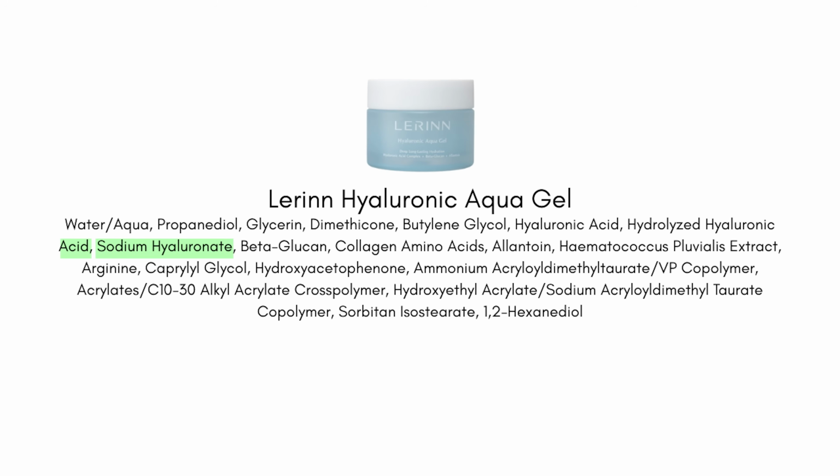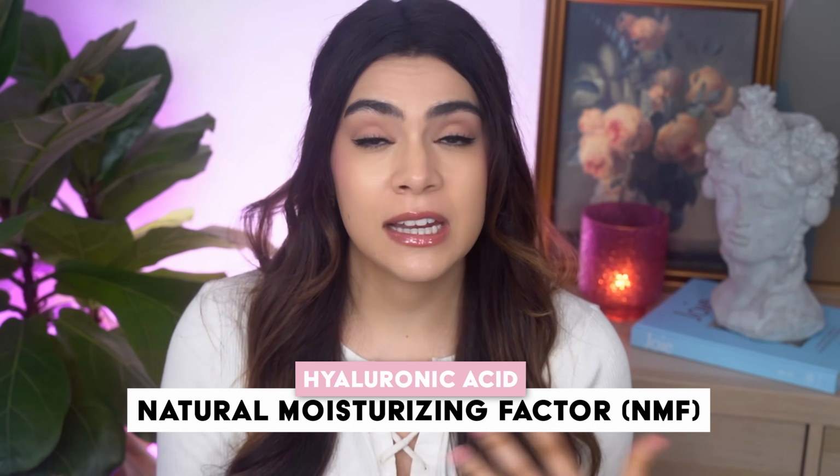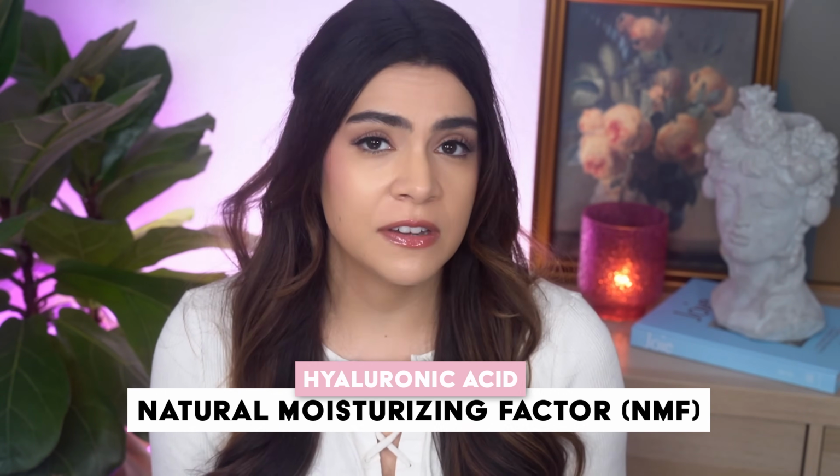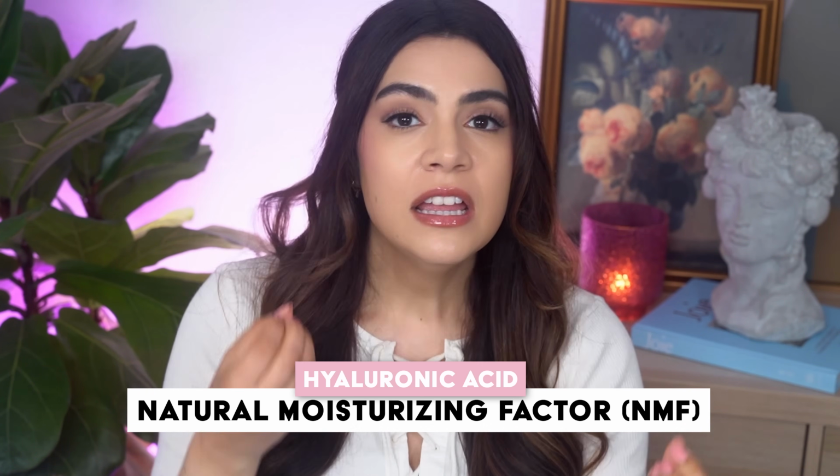So let's break down the ingredients. We do have a few different types of hyaluronic acid at different molecular weights. Hyaluronic acid is a natural moisturizing factor. It's found naturally within your skin and applied topically through skincare. It can be very effective for hydrating your skin, but it's great to get it at the different weights because the molecule itself can be very big.